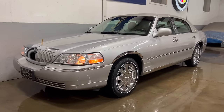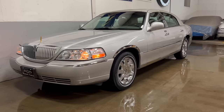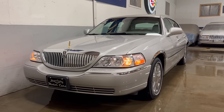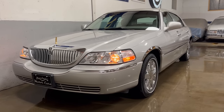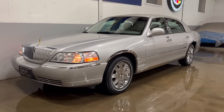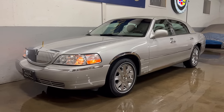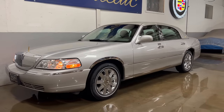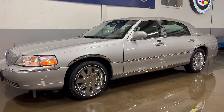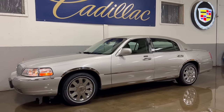And here she is, an absolutely beautiful 2005 Lincoln Town Car Signature Limited. This car is finished in a silver birch color, same as the 2010 I had just recently sold. That car had the black interior, and I don't know if it was that black interior or what, but that car was a phone call generator. Very unique color combination. Ended up having a local customer scoop that right up from me and take that back to Boston. Anyway, so here we have a 2005 in silver birch.